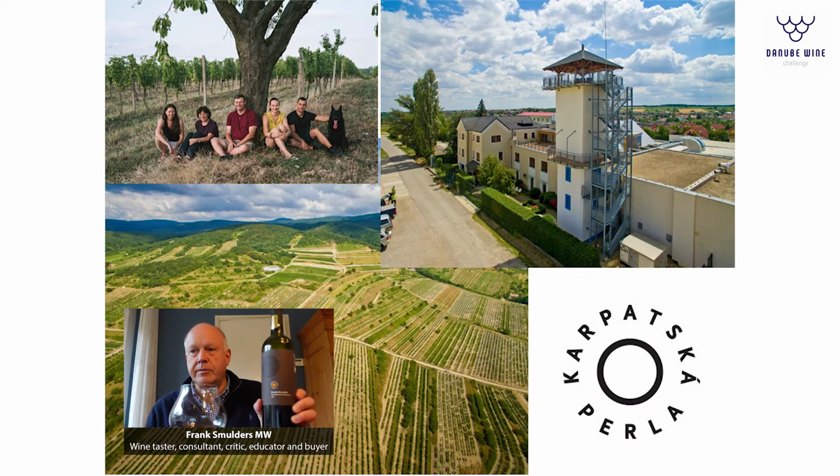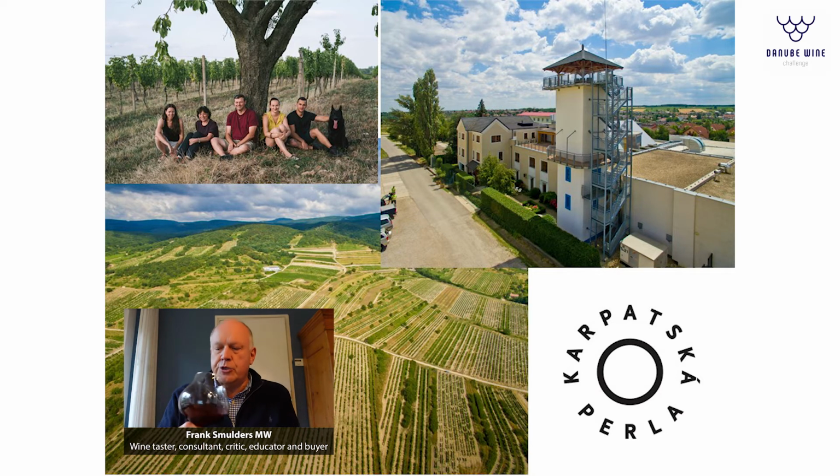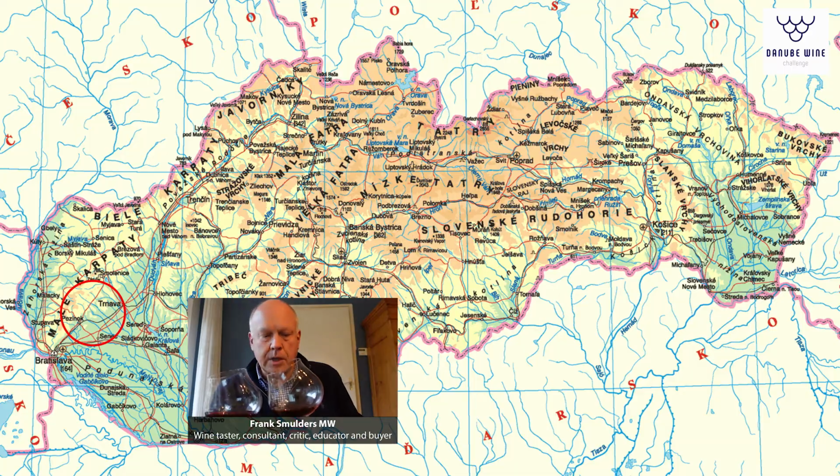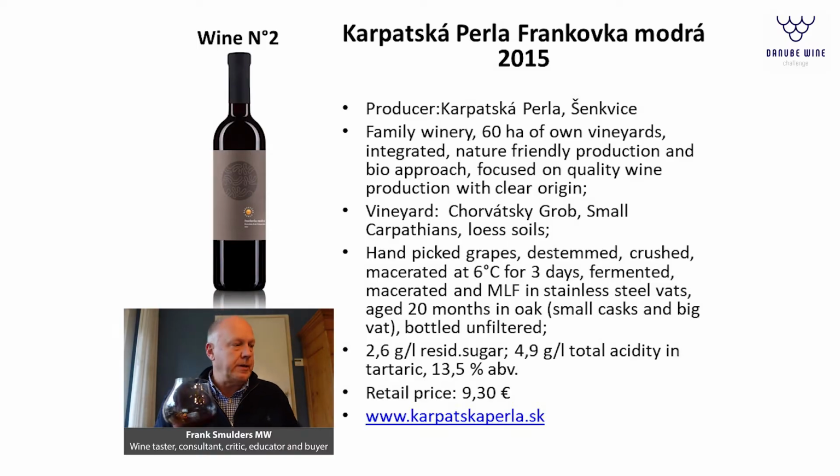I'll show the label, Karpatska Perla, 2015 vintage. So the producer is Karpatska Perla. This wine seems a bit paler in the color. Not that it really matters actually. Color doesn't say as much about the wine.